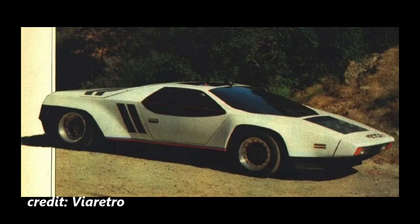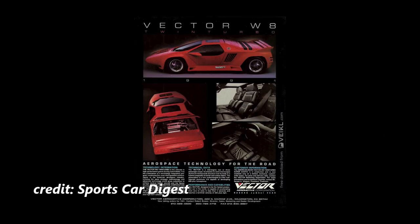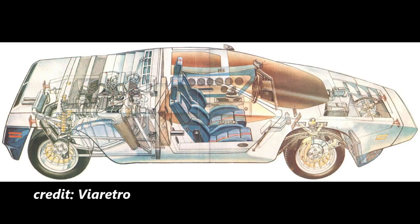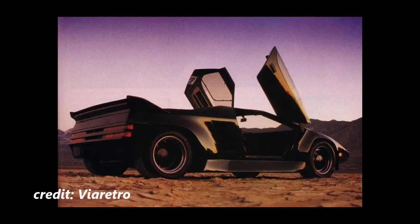Although great interest was generated in the automotive press during the 1970s and 80s, sufficient backing wasn't secured until the late 80s, and production began in 1990 on the W8, which was an improved version of the original W2 prototype. As was done with the W2, the company made extensive use of aerospace materials in the construction of the cars. The chassis consisted of an aluminum honeycomb structure assembled with 5,000 aircraft-grade rivets, and the body was made of carbon fiber and Kevlar. Like the Lamborghini Countach, the W8 had scissor doors.